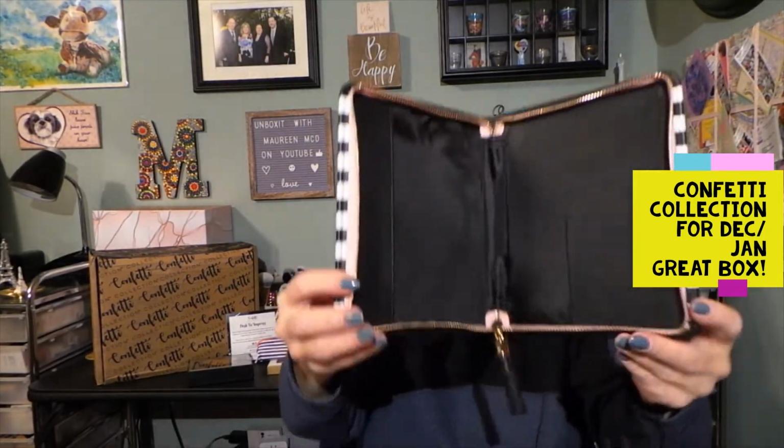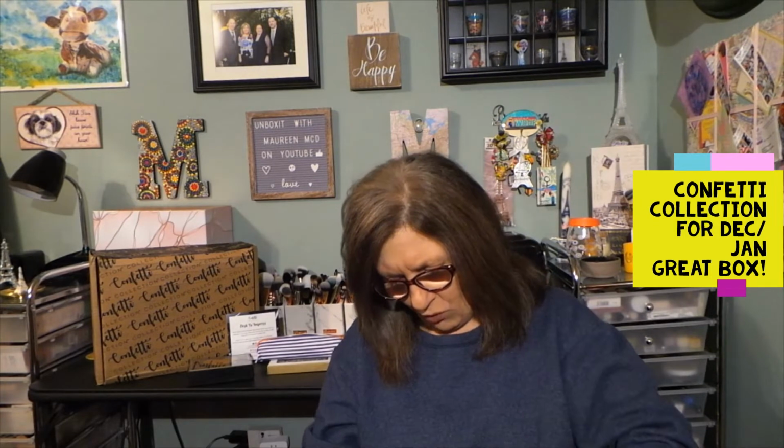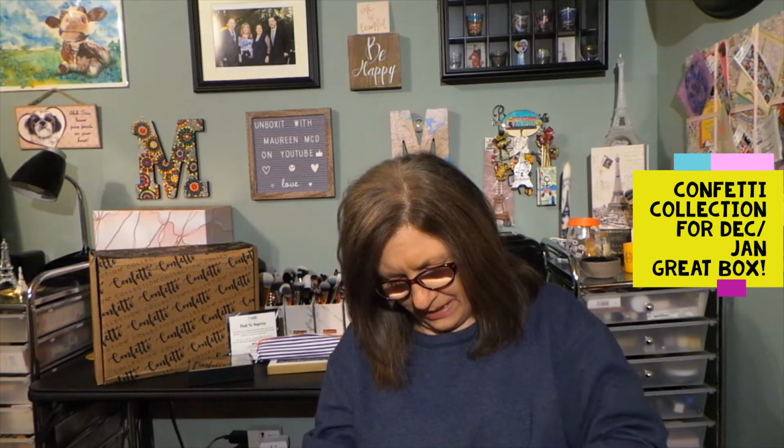So it's just a plain bound thing. Once that is used up, you could replace it. Or depending on the size, some of these tablets are so small that maybe this could be a good holder for a tablet. That is a unique idea right there. It's a beautiful zipper and pull. I mean, very strong, not chintzy by any means.